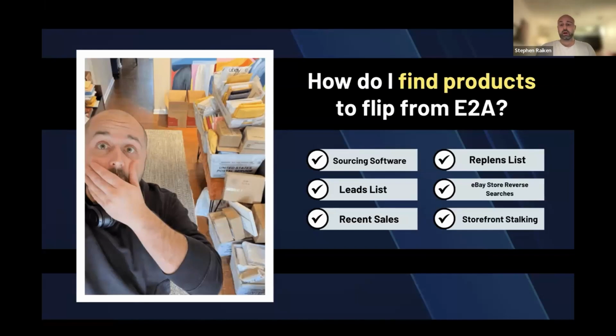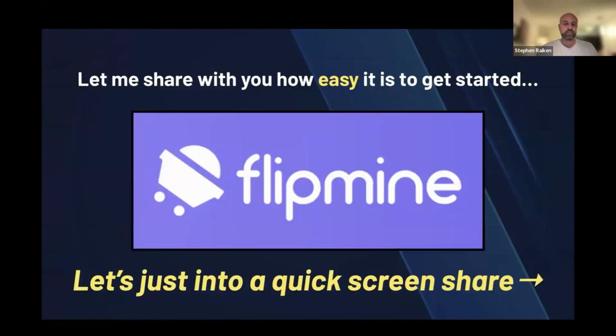You could storefront stock. So you could find other sellers who are selling a bunch of different items you're interested in, and you could take them all and then reverse source them on eBay. I do this all the time. I've done it a freaking million times. Avery kind of talked about this before.